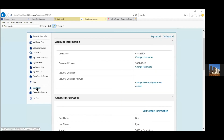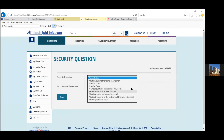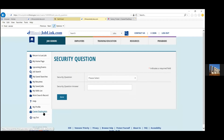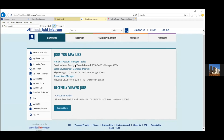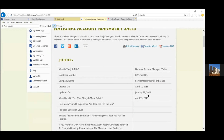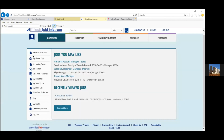I would also ask that if you do go in here, make sure that you put in a security question and answer that you know the answer to. So maybe you want to change your birth date to something else. I just removed mine today, so I didn't have it showing there. And then I can go back to my home page, and then I will actually see from the resume that I just created jobs that I may like. And again, this is not good because it's saying Chicago, which is not right because I put Champaign, but we'll have to check that out. Maybe this location is different. But anyway, that is the Illinoisjoblink, creating a resume and searching for jobs.